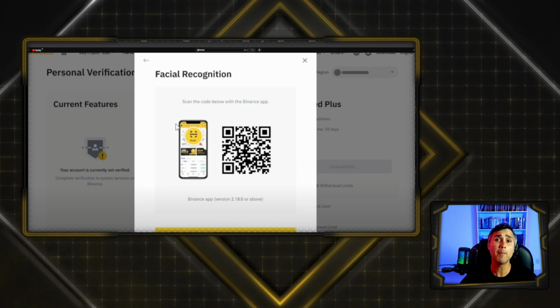You will scan the QR code here. It will open an app on your cell phone to do your facial recognition, and you will be able to do this reading here and continue your registration via computer.